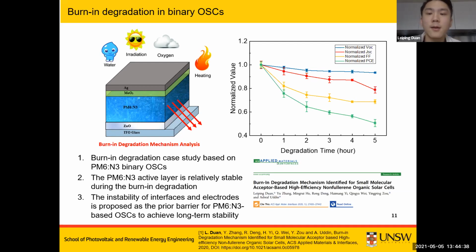This is published in ACS Applied Energy Materials and ACS Applied Materials & Interfaces, so for a more detailed study, you can have a look. But this does tell you that the degradation mechanism really depends on what system you selected. And when you combine all the degradation factors together, the burn-in behavior is a bottleneck for organic solar cells if we want to achieve further commercialization.